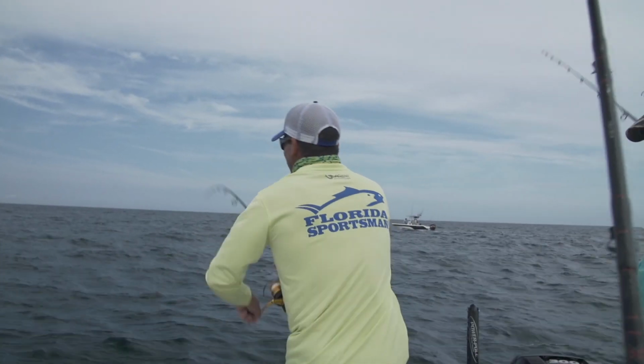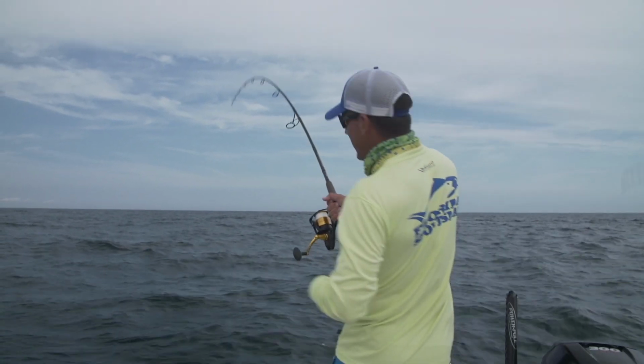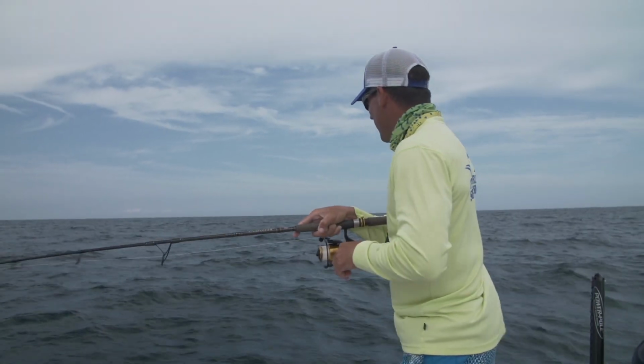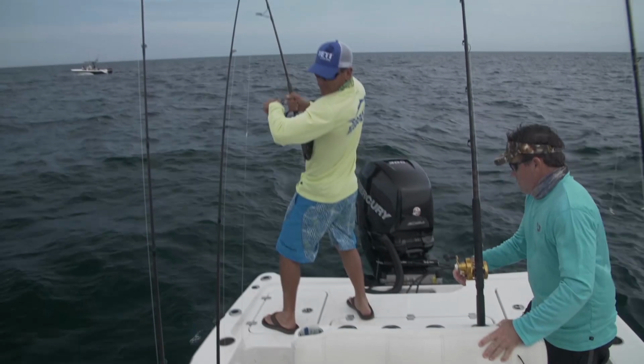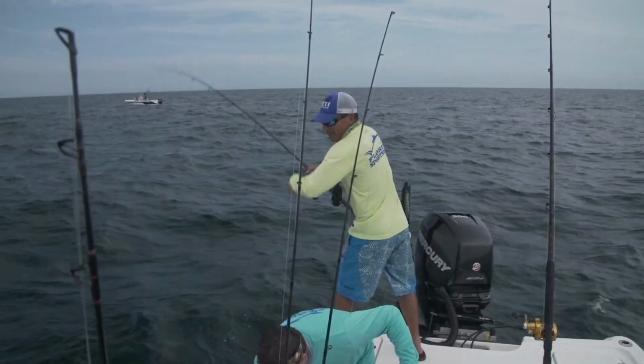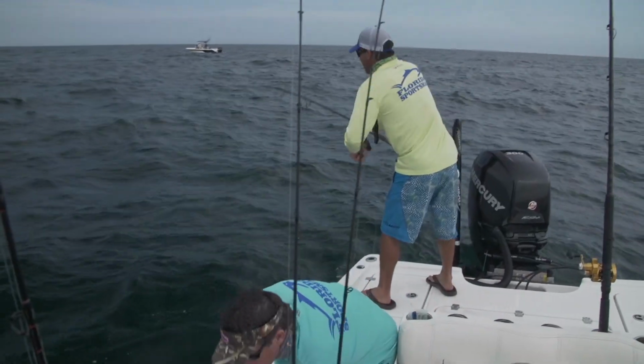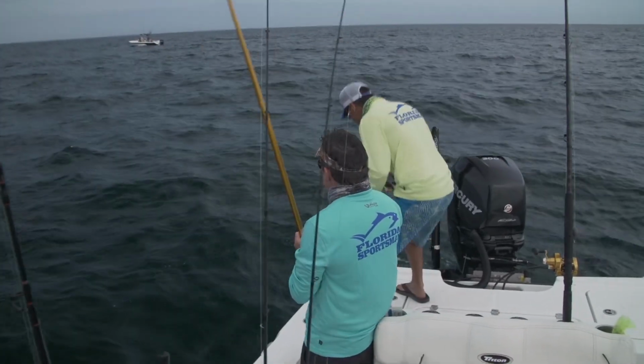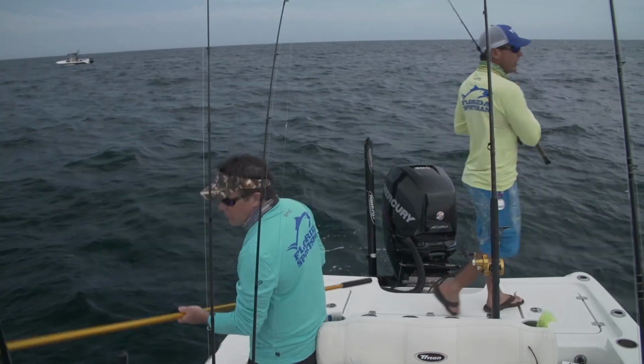We're just motoring up, drifting back, dropping jigs down. One of those drifts, I get the bite. Just drop that jig down, jigging it up. He followed it up. Grab that gaff, Mark. Why don't you get that gaff out, get it ready. If it looks like he's a keeper, we just throw him in the Yeti. I was jigging. Oh, he's off. No. All right, we'll get another one.